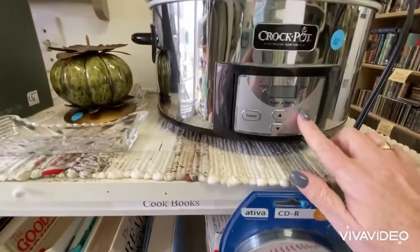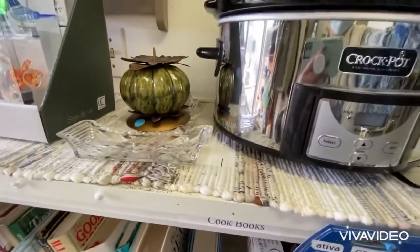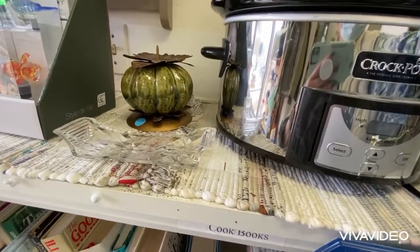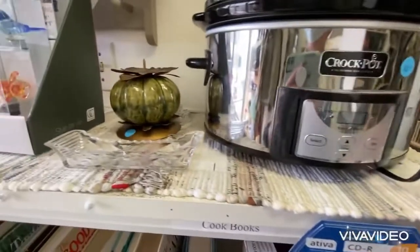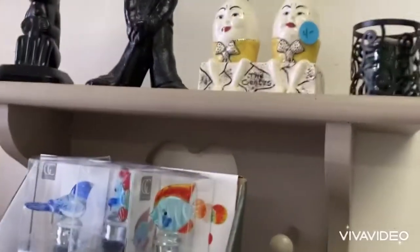What kind of crock pot is that? Horsepower. Oh, it looks like it mixes stuff too. That's pretty cool. Huh. I really don't need one. The Gents's salt and pepper shakers are still here.